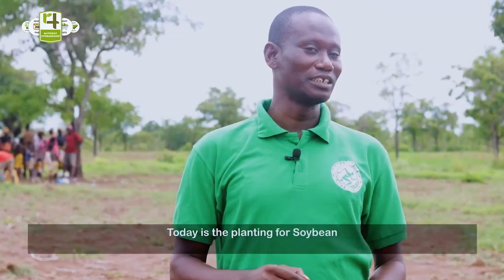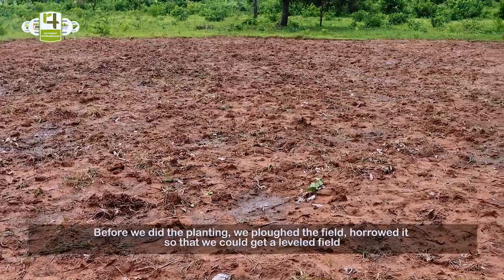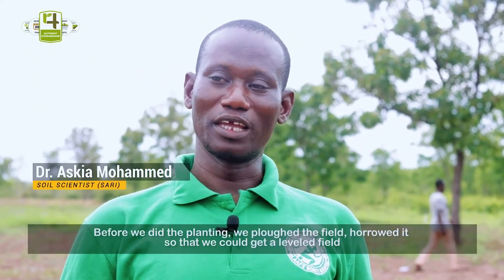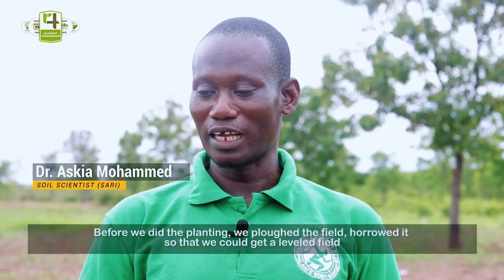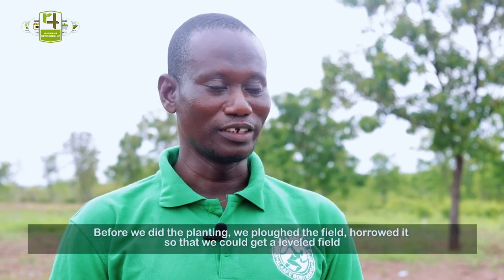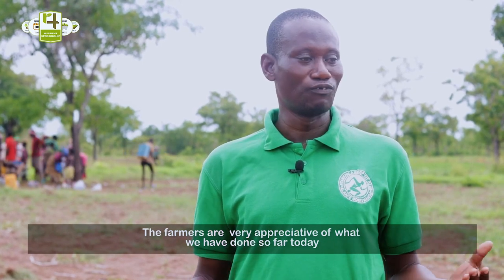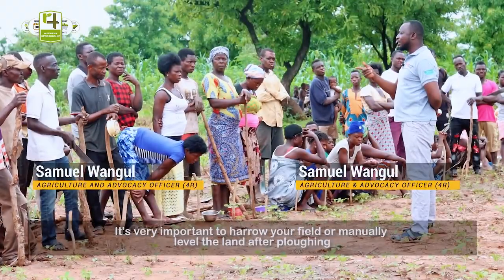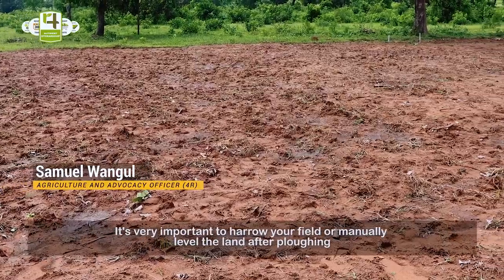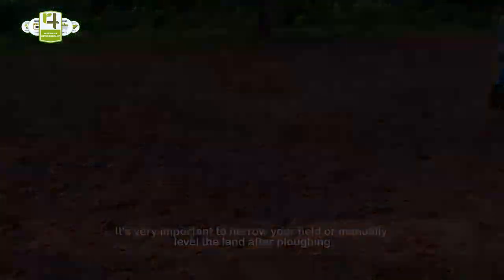Today is a planting for soybean. Before we did the planting, we plowed the field, harrowed it so that we could get a leveled field, and they are very appreciative of what so far we have done today. It's very important to harrow your field or manually level the land after plowing.